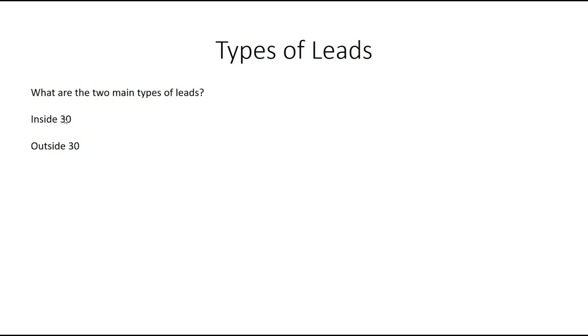You need to get past this idea that you may be bothering them. It's not true. And so what if you are, right? Are there other agents? Could they list with another agent that might not be as good as you? You're darn right. And if they do, well, that could be your responsibility for not following up with them the way you should have. So, inside 30.